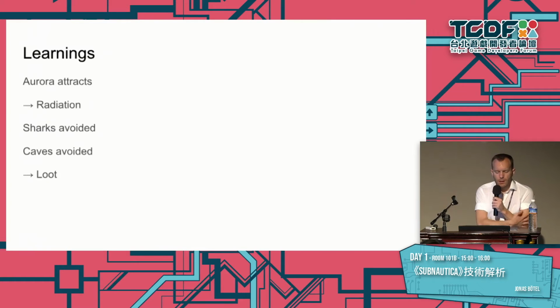And we also learned that players really try to stay in the safe, shallow waters and avoid any kind of danger. They were just staying away from any dangerous creatures. They were staying away from the caves as much as possible. So we just put the good loot in those areas, because we want them to be there, right? We want the tension of swimming with sharks.